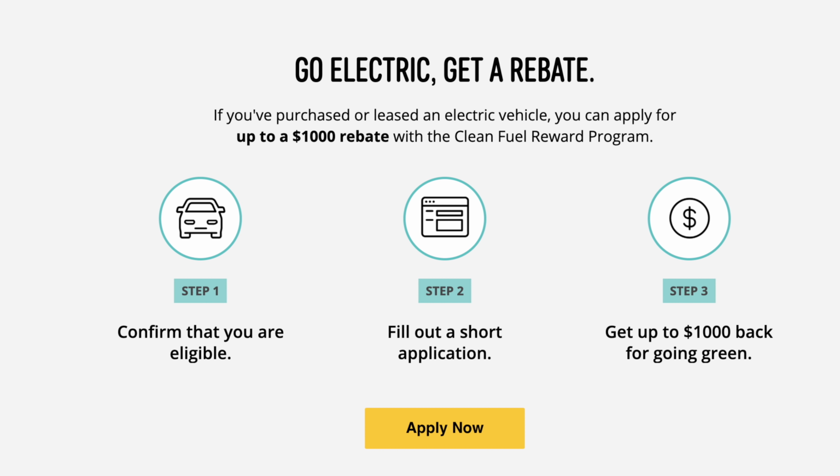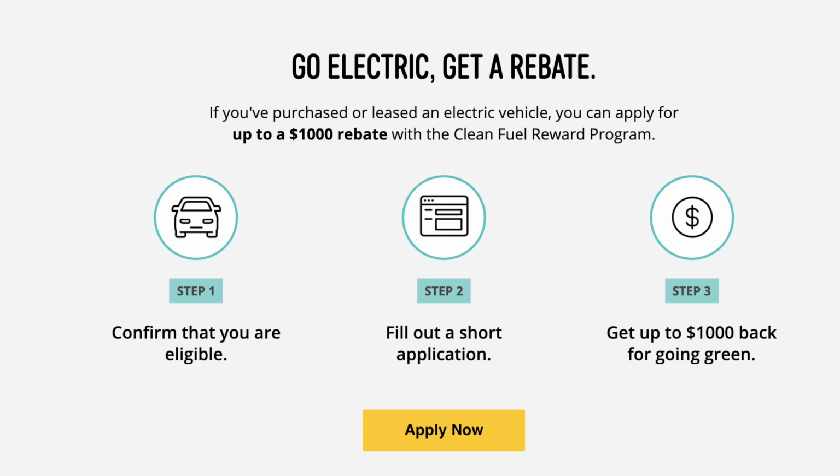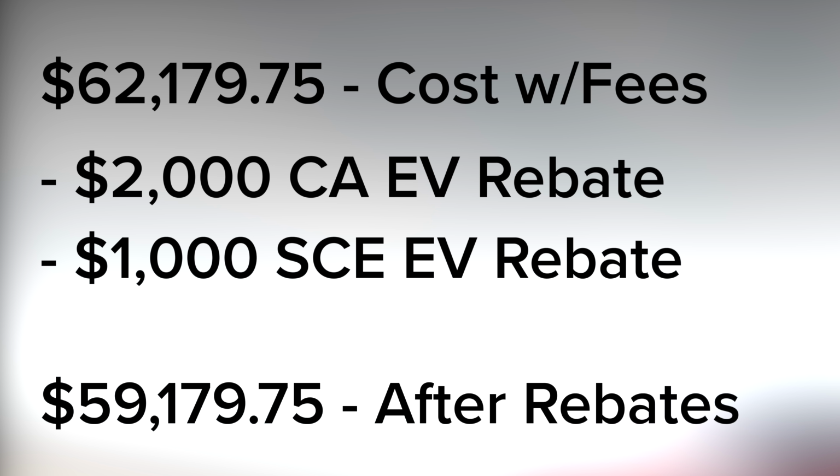On top of that $2,000 check from the state, I got a $1,000 rebate check from my power company, Southern California Edison, since they'll be supplying the energy for my car and it's worthwhile for them to incentivize me to buy an electric car. So that brings my total delivery cost, including fees and all, down from $62,179.75 to just over $59,000.